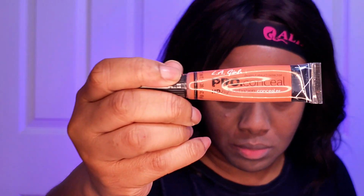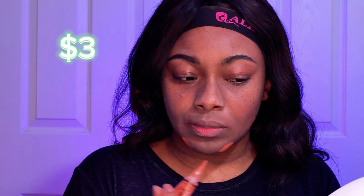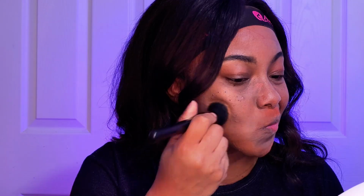Now I'm going to do my eyebrows while I wait for it to settle into my face. The directions tell you to wait at least 30 seconds, and that's what I'm doing here. And now I'm going in with my LA Pro Concealer, the orange color corrector, and I'm going to color correct my dark spots wherever I see fit. This product was $3 at CVS, but anywhere you see it, it's going to be no more than $5.